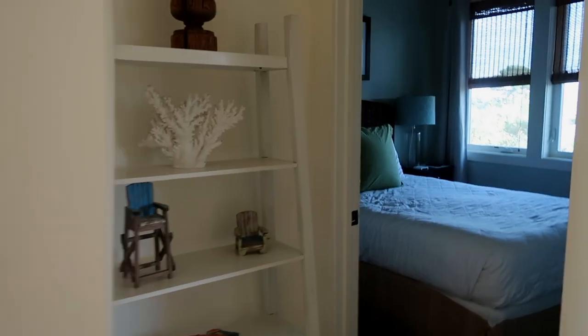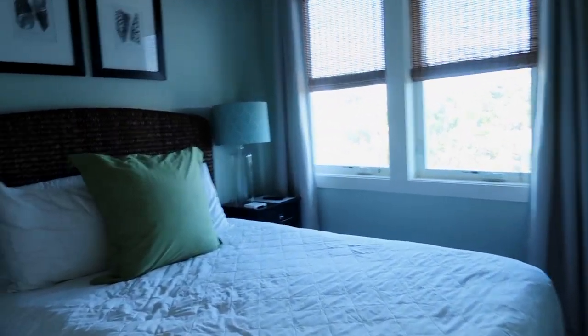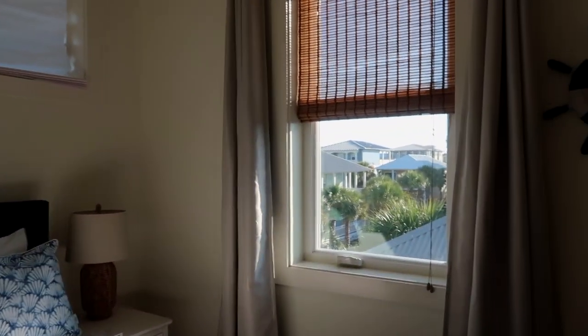We're here with 3 other couples. So one couple will be in this room. I think this is a closet. Yeah. One couple in this room, and then another couple in this room.